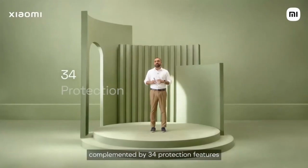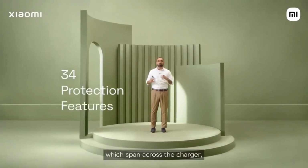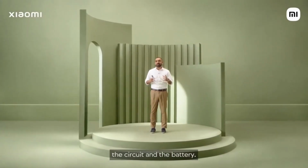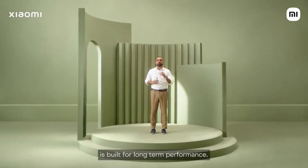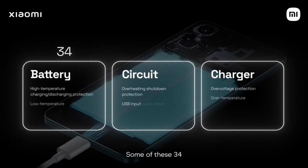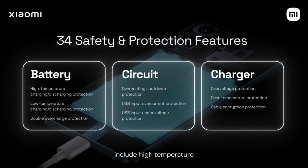Complemented by 34 protection features which span across the charger, the circuit and the battery, the Xiaomi 11i Hypercharge 5G is built for long-term performance. Some of these 34 charging and safety features include high temperature charging and discharging protection, overheating shutdown protection, USB input overcurrent protection, short circuit protection, overcurrent protection and overvoltage protection.